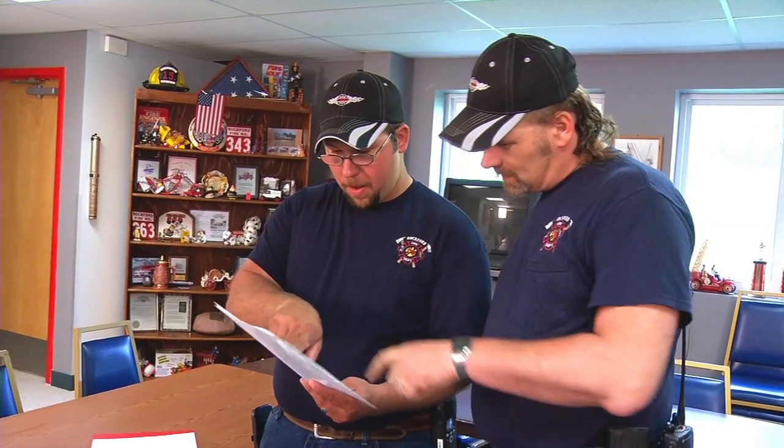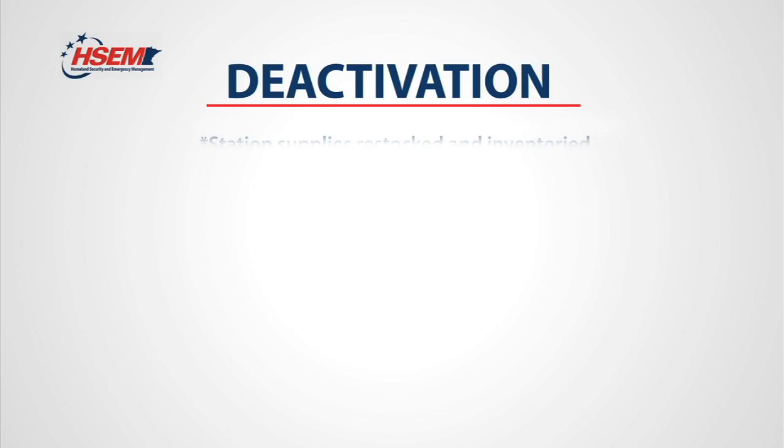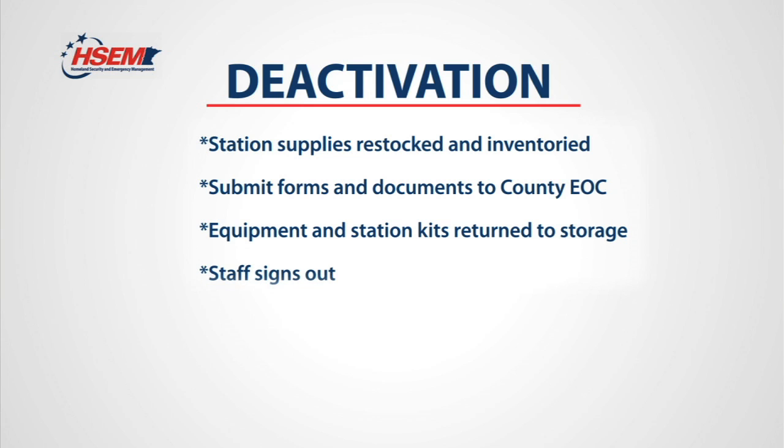At the end of the shift, brief the replacement decon chief. Ensure all EWD personnel report to the Personnel Monitoring Station. For deactivation, ensure station supplies are restocked and inventoried. Receive all forms and documents collected at the EWD Center and submit them to the county EOC. Ensure that all equipment and station kits are returned to their storage locations. Inform all staff to sign out. Notify the county EOC operations chief when the EWD Center is deactivated.